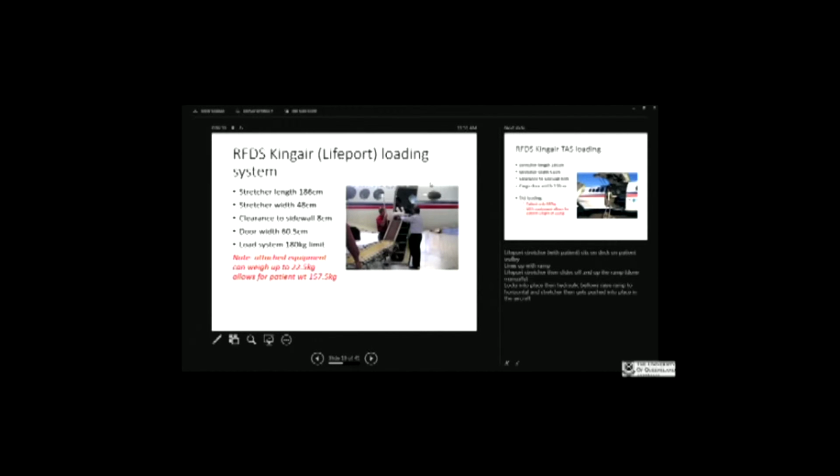This is the RFDS standard setup, the King Air. It's a life support system. The stretcher width is 48 centimetres, that's narrower than the QAS stretcher. And the door width of the aircraft is 60 centimetres, so it's a pretty tight fit. The system can look after 180 kilos. With your attached equipment, which might be ventilators, monitors, syringe drivers, that can weigh up to about 22 kilos. So effectively using that system, you could carry a patient of about 157 kilos.